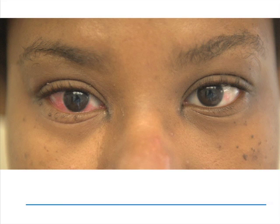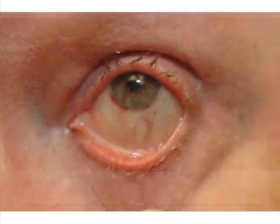So uveitis can present with a scleral injection or a limbal injection. This young lady has an injected right sclera. If you ask her to cover her left eye and look out of the right eye only, she'll note to you that there is blurred vision. Also, you'll notice that the right eye seems to have slight ptosis. That really isn't ptosis. It has to do with edema around that right eye, which is causing the eye to look slightly more closed.